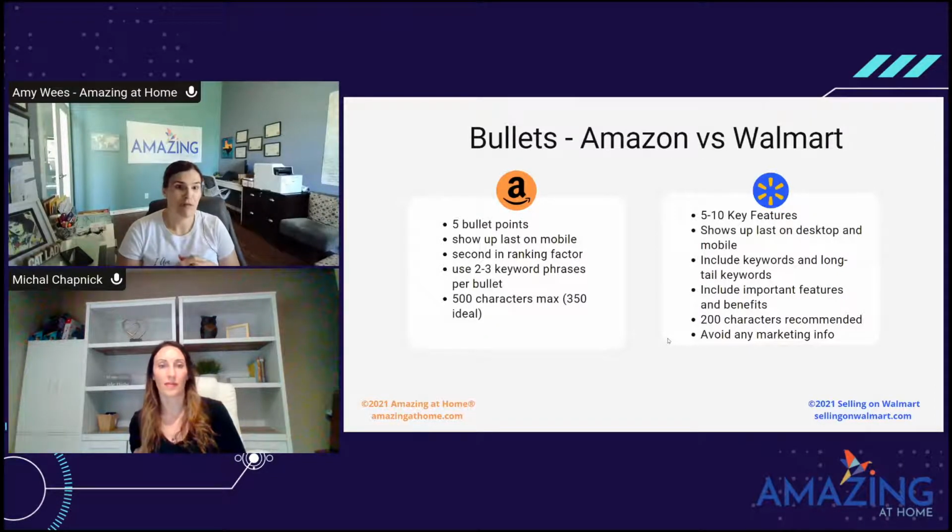People don't search for mug. They search for large coffee mug, ceramic. That's what people search for. They don't search for mug alone. So you want to make sure that you're using as many related phrases as possible, but you're not keyword stuffing. So all I do is pick 2 phrases per bullet point. I usually try to keep them underneath 300 characters. You have a 500 character max on Amazon, but I usually keep them underneath 350 characters.